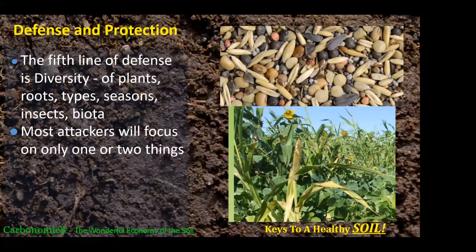And then the fifth line is just simply be diverse. The more diverse you are, the less likely you're going to get attacked or at least destroyed. Because if I have a diverse cover crop growing like this, if an insect or a disease or something comes, what are they going to do? They're going to attack maybe one or two things, but they're certainly not going to wipe me out.